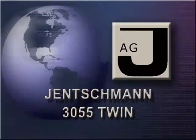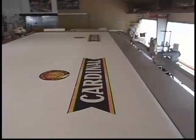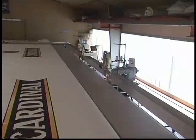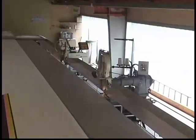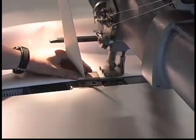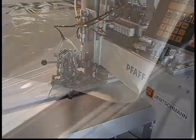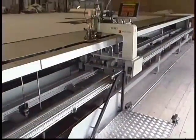To better sew large heavy fabrics and weld tarpaulins on the same table efficiently, the Yenchman 3055 Twin was designed. Either a heavy-duty sewing head or a hot wedge welding head move along the table on the same linear rails. The synchronized sewing or welding with forward speed guarantee perfect straight seams. While sewing or welding, the operator travels alongside the machine on a small platform.